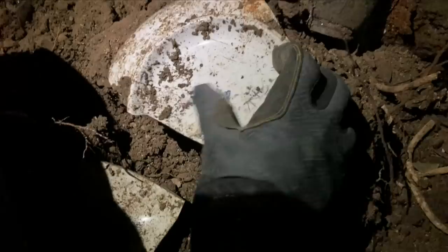Ooh, wash basin. Blossom. There's truth in advertising. Oh, there's the inside of it. Blossom. So pretty. Okay. Big old mason jar. Let's extract that one, shall we? Oh!